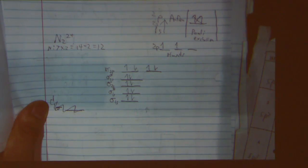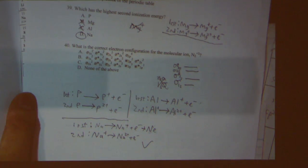So the same rules apply to this. We're going to put in 12 electrons starting from the bottom. So 1, 2, 3, 4, 5, 6, 7, 8, 9, 10, 11, 12 electrons. Now, my question, now that we have a picture here of what N2 2+ looks like, we need to go back to this. Now, do any of these answers have the same configuration?